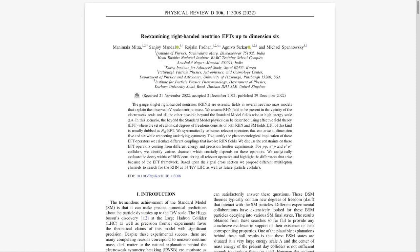So where do these operators we see mentioned in the research fit into all of this? Ah, yes, the operators. Think of them like verbs in the language of particle physics. They're essentially mathematical terms that describe how particles interact with each other, and that includes how these right-handed neutrinos might interact as well. And these operators have different dimensions. I mean, that sounds awfully sci-fi, doesn't it? I know it sounds like we're talking about parallel universes, but it's actually a lot simpler than it sounds. The dimension of an operator is basically just a way to categorize how complex it is.